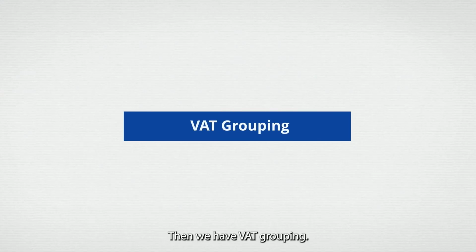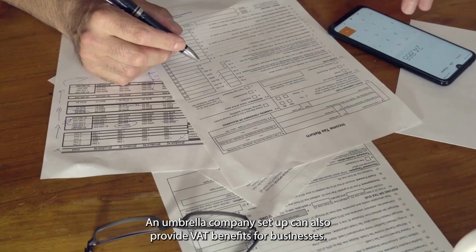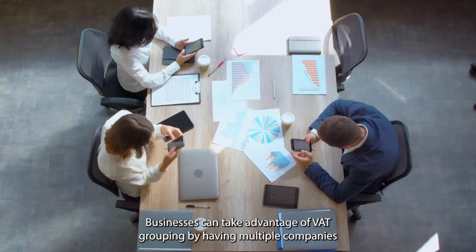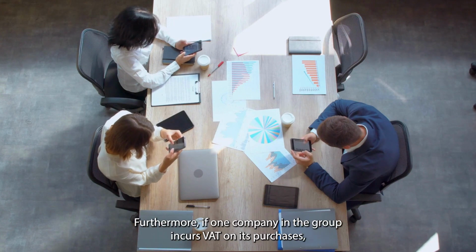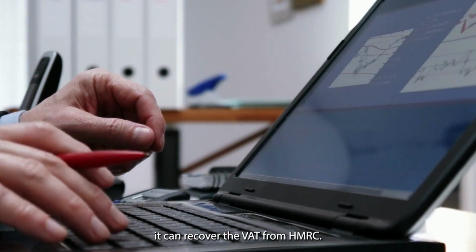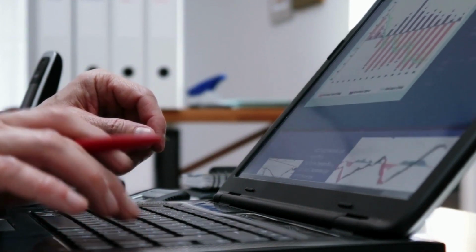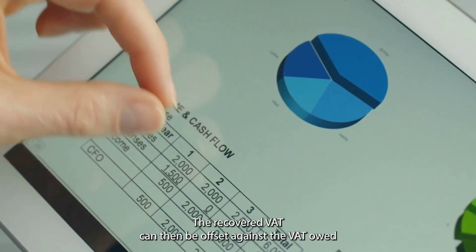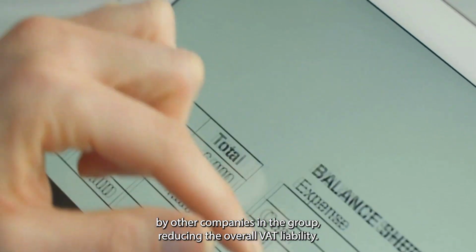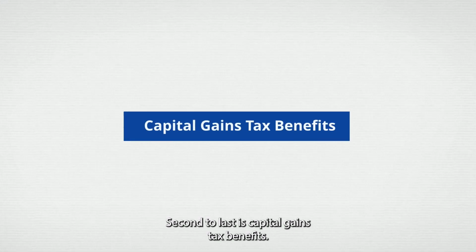Then we have VAT grouping. An umbrella company setup can also provide VAT benefits for businesses. Businesses can take advantage of VAT grouping by having multiple companies under one umbrella. Furthermore, if one company in the group incurs VAT on its purchases, it can recover the VAT from HMRC. The recovered VAT can then be offset against the VAT owed by other companies in the group, reducing the overall VAT liability.